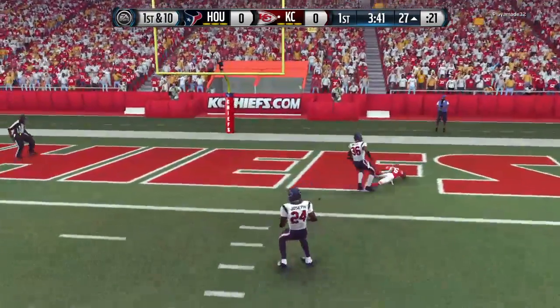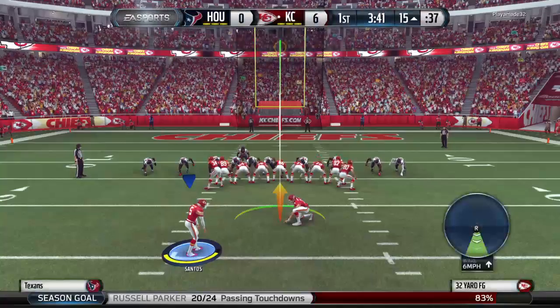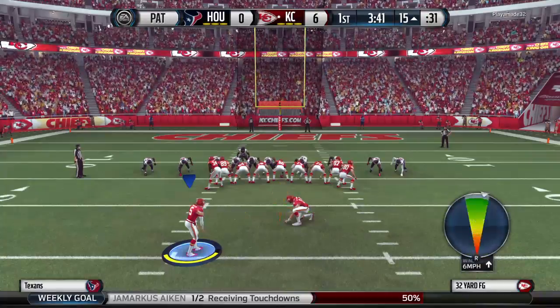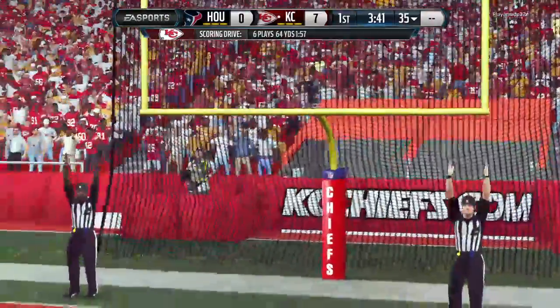Has his man. Touchdown, Chiefs. His 20th touchdown pass. Well, we're talking about some of the fastest humans on earth. And we take into account you can't touch them or breathe on them. That's how they're able to get open and make so many catches. Add the extra point. The kick is good.